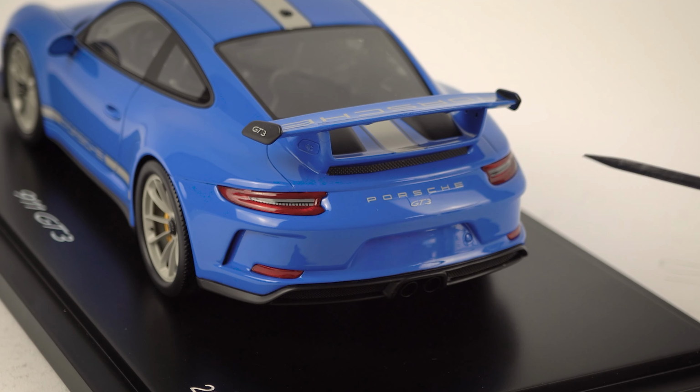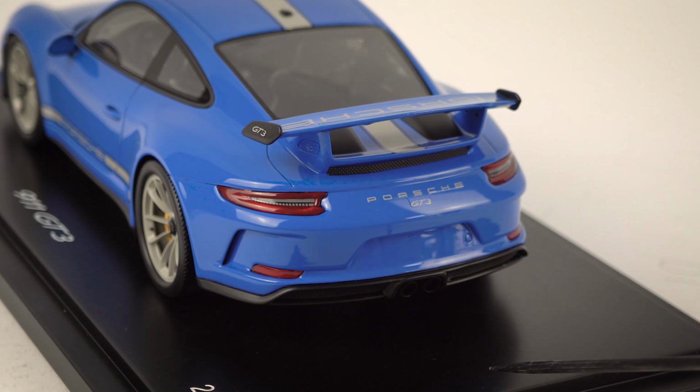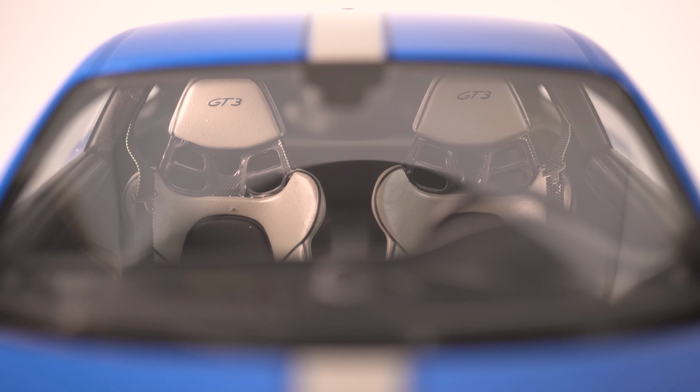Here below the spoiler, we have some nice mesh, and also to each side of the exhaust, which is here with the 2 pipes in the middle, looks really good. As with other 1/18 scale Spark models, I can always say it again, the lights look so very nicely done, and these reflectors here as well. And then the interior also in chalk.